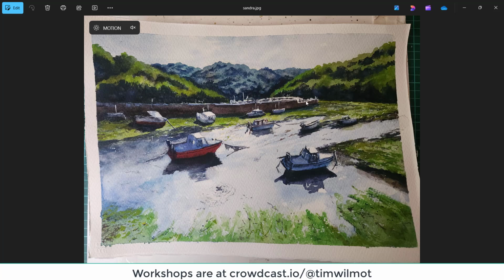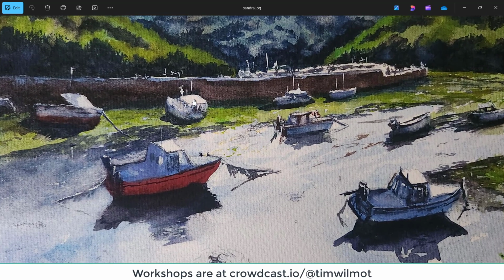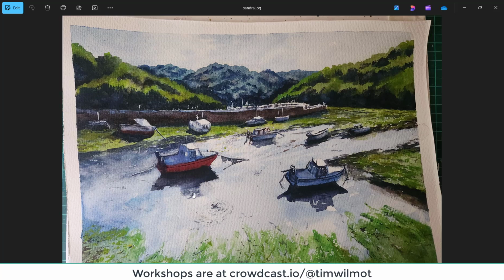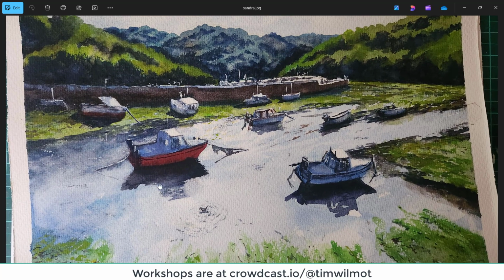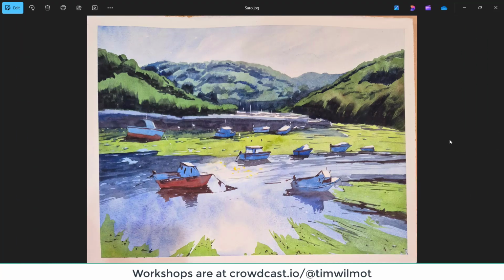Nice light hitting the top of that harbour. Beautiful boats. These boats are excellent. And the contrast of the light there against the darkness of the harbour wall. Light, dark, light, dark, light, dark. Nice reflections. Again, a mixture of soft and hard edges. Very effective. Yeah, well done, Sandra. Thank you. And Saro.